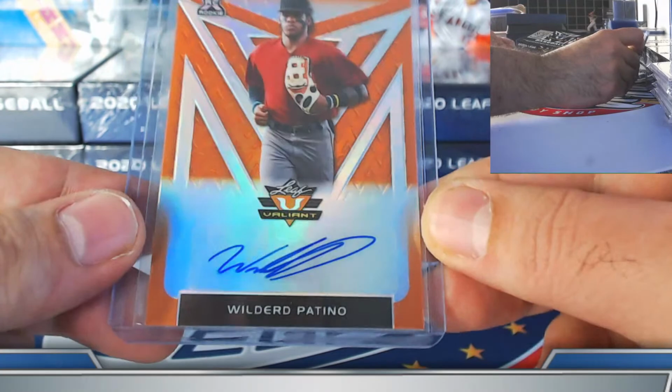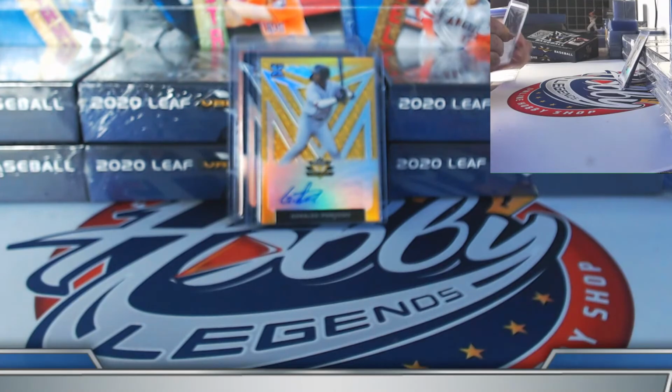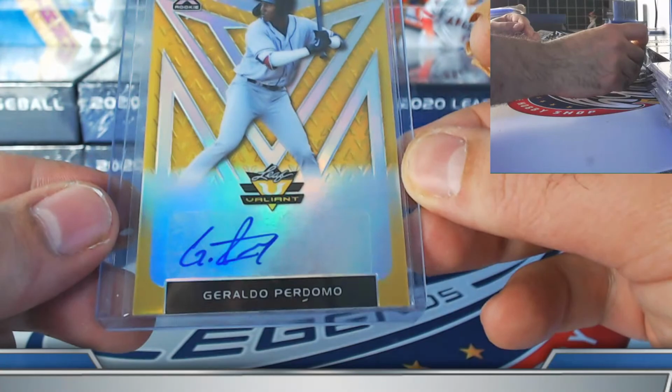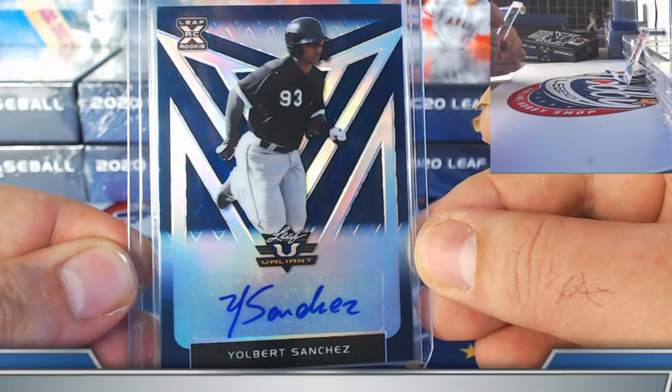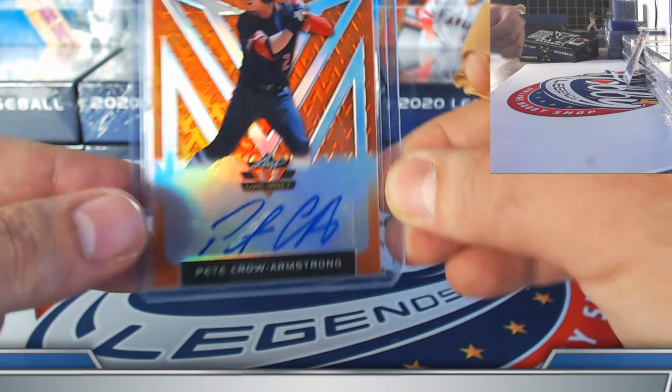Put on the board, Patino, Wildered, orange to 75. It's a little Diamondbacks box here so far. Perdomo, gold, put him on the board. 2 out of 10. Yalbert as well, blue, 26 of 50 for the Yalbert Sanchez spot. And PCA, orange to 75, Pete Crow Armstrong.